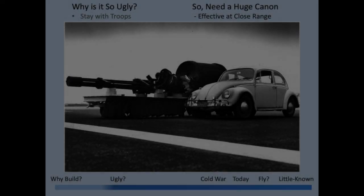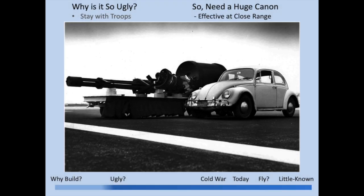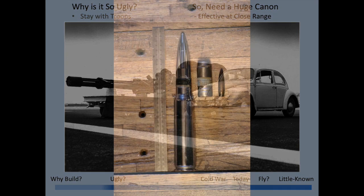Working that close in requires a point-blank weapon, which, on the Hog, is a huge Gatling gun. This rather famous photo shows the 19-foot-long, 4,000-pound gun next to a VW. The Hog was quite literally designed around that cannon. In other words, the requirement to stay with the troops quite literally drove the aircraft's design.